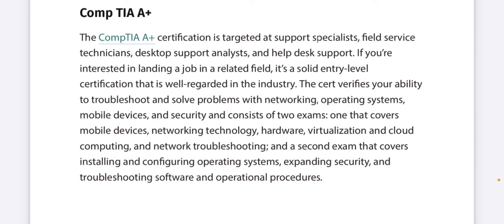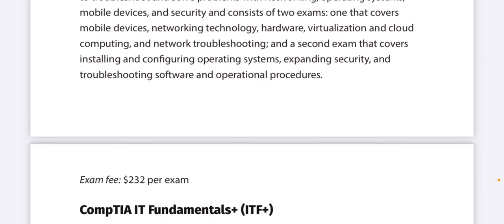So the CompTIA A Plus certification is targeted at support specialists, field service technicians, desktop support analysts, and help desk support. If you're interested in landing a job in a related field, it's a solid entry-level certification that is well-regarded in the industry. The cert certifies your ability to troubleshoot and solve problems with networking, operating systems, mobile devices, and security, and consists of two exams. One covers mobile devices, networking technology, hardware, virtualization and cloud computing, and network troubleshooting, and a second exam covers installing and configuring operating systems, expanding security, and troubleshooting software and operational procedures. The exam cost is $232 for the CompTIA A+.